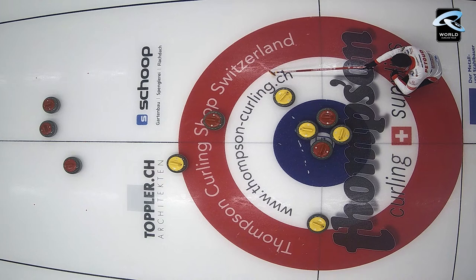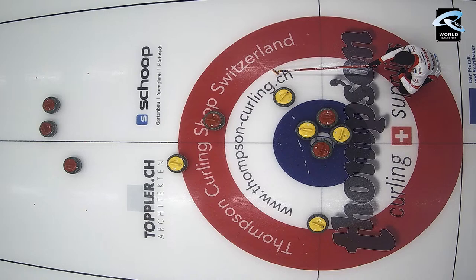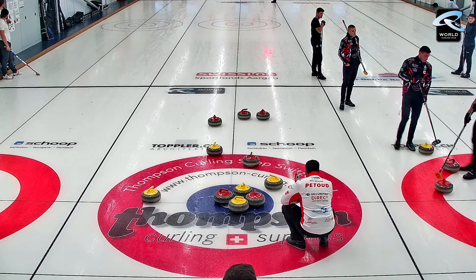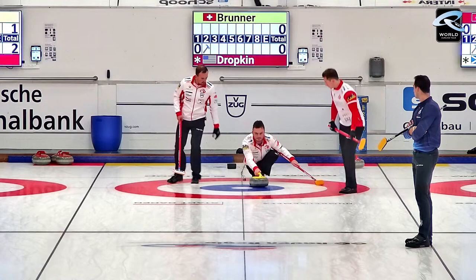So it seemed that that guard from the Americans overcurled a little bit. Get shot out of this. Given the chance for Team Brunner to hit that yellow one thin on the outside. Probably like two out of it. Maybe. Like, I don't think he's throwing a ton of weight. Yeah. Let's try. Stone probably spins off. Asking for a little bit more ice. It's probably the same shot in-off. Just playing in-off to back out.